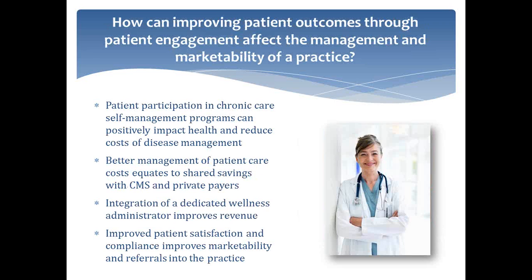All right, so this is sort of parallel to the business issues we've been discussing, but how can improving patient outcomes through patient engagement affect the management and marketability of a practice? So let's talk about it from a business perspective.